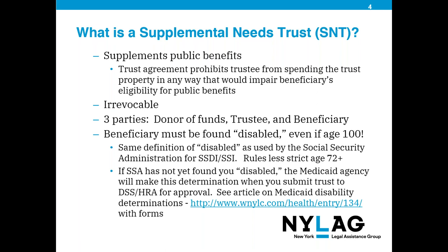A supplemental needs trust must be irrevocable. You can't temporarily park the inheritance in a trust for a certain amount of time and then decide to take it out and give it all away to your nieces and nephews. It has to be irrevocable.